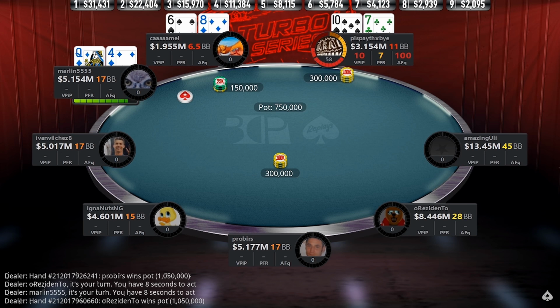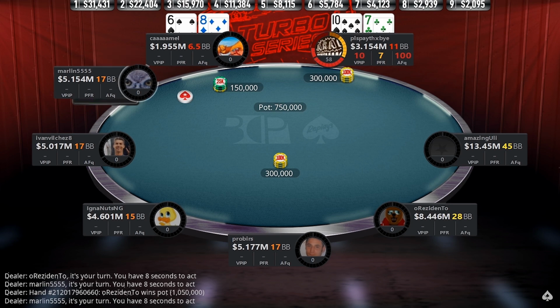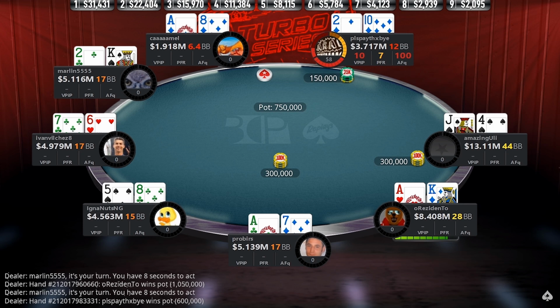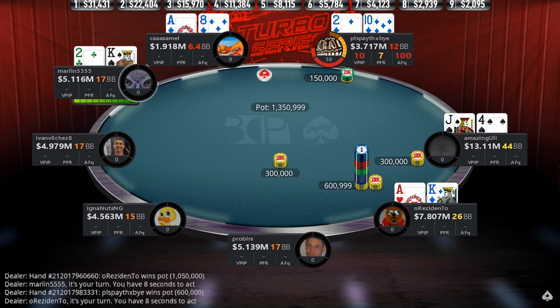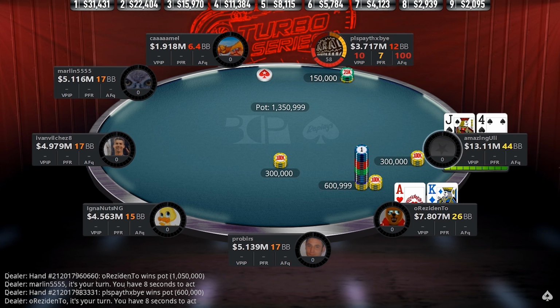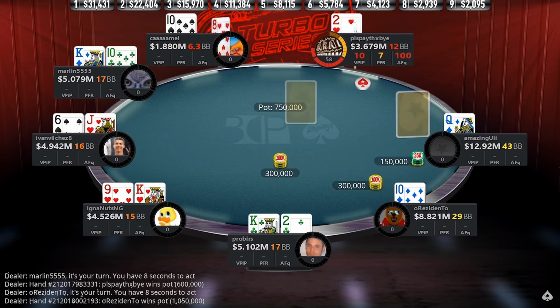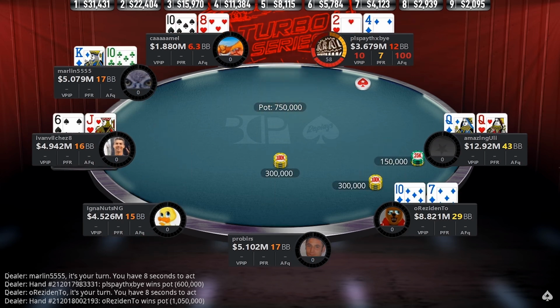Queen 4 suited for Marlin. We'll see if he plays. Looks like a spot where you go all in or fold. You don't really want to jam Queen 4, so he just lets it go. Ace King for Resident will go for the min raise under the gun. Yuli with plenty of chips to play with and a jack 4 suited says, no, I'm just going to preserve my chips and pick up pocket queens.